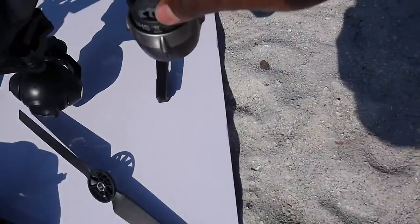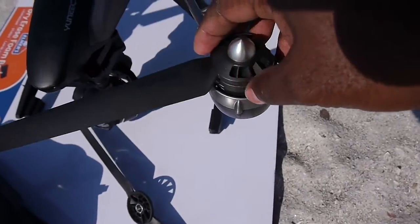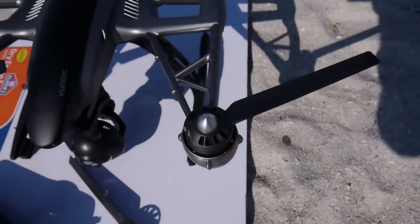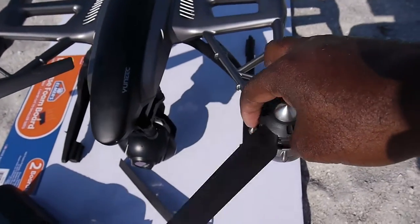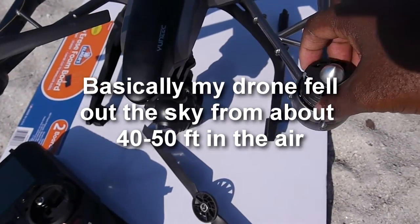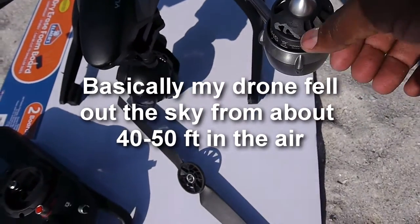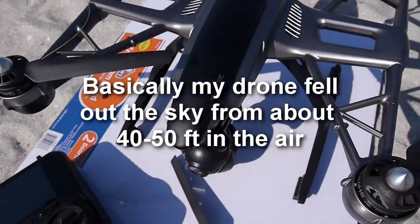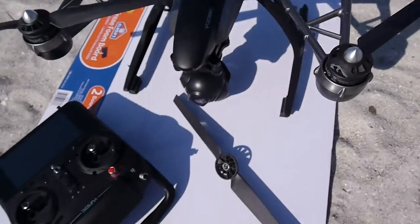So this is what happens when you fly in winds that are over 12 miles per hour in rabbit mode. I tried to ascend, but it was too late. It started to descend and I broke my propellers. I'm not sure if the actual bird will still work, but we shall see. Gotta replace some propellers. Ouch.